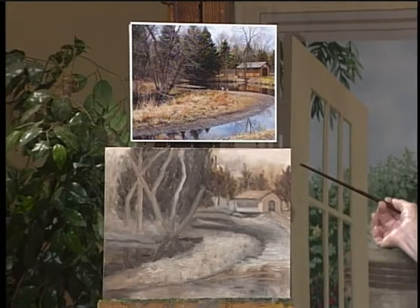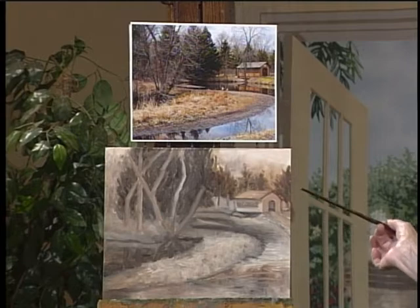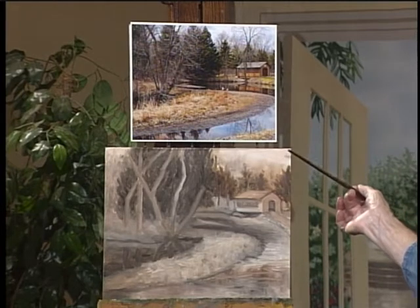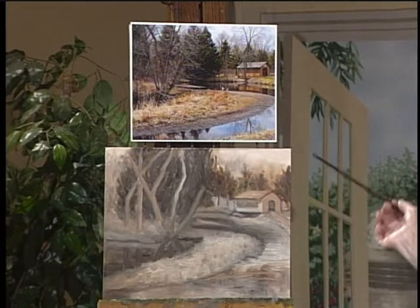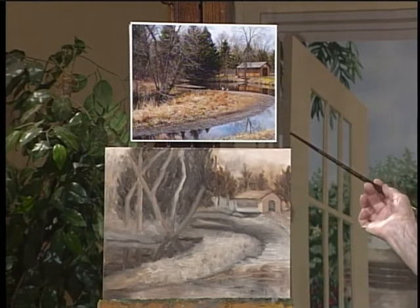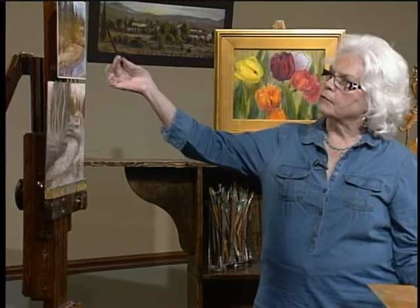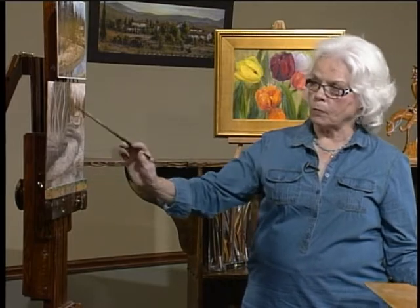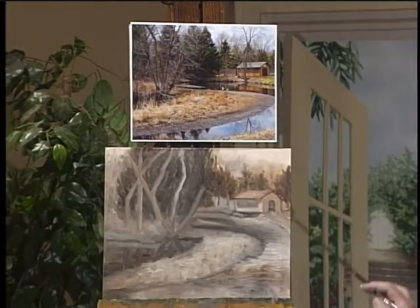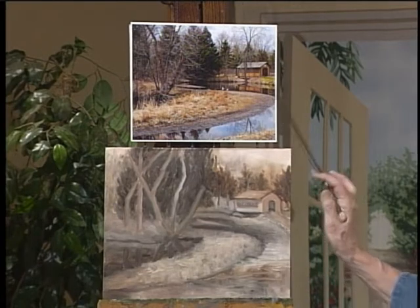And I did it all in shades of brown and white. And this is called a monochromatic wash. I have all my subject matter in. I don't have a lot of detail, but that's okay. So now, from my photograph, I'm going to paint color over this. I know where my darks are, and I know where my lights are, my water, everything. So it's all right there for me, ready to go.